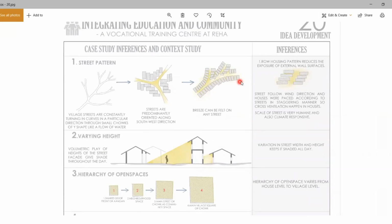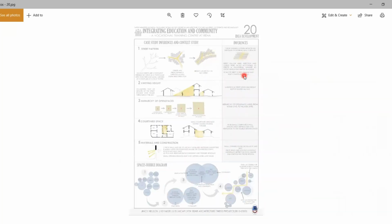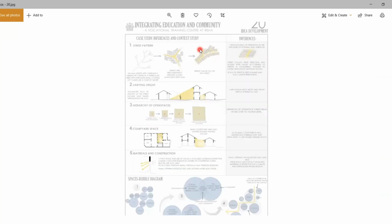Now I will focus on the design part. The first question was how can I create the feeling that it's their own, so that it blends with their community and becomes part of their community? And how can it be beneficial and how can it be earthquake resistant as well? Case studies and site contacts were worth studying and helped me a lot, especially Hunashala and Kami Crafts and Resource Center. And here are some analysis and inferences which led to the design development.